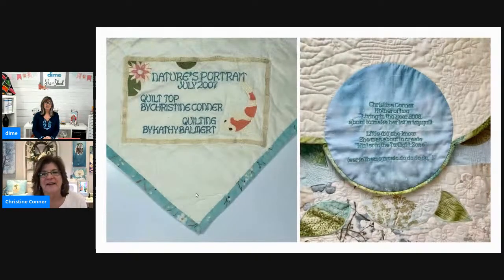But the next one is an older quilt. It's an art quilt that I did called Winter in the Twilight Zone. It got that name because I asked my son what he thought, and the first thing out of his mouth was, I don't know, it looks like winter in the Twilight Zone. So that's what I called it.